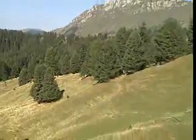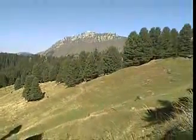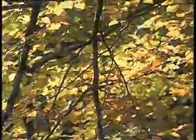A fantastic world made of water, rocks, forests, where nature prevails and has unique colors in every season.